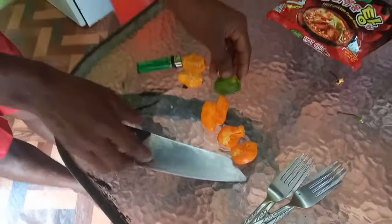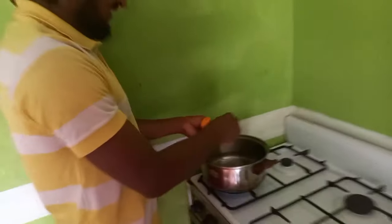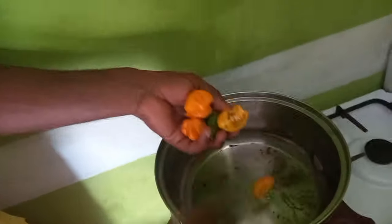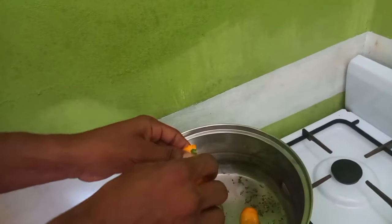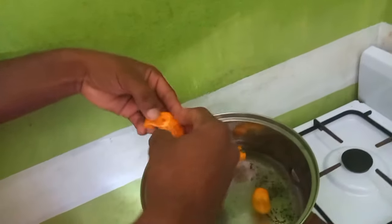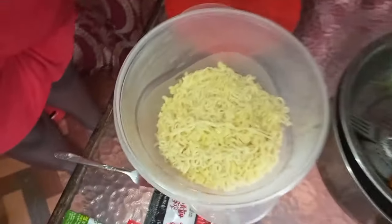I tried it already, four pepper. But then see everything boiling. So yeah, you can see it sticking up inside the noodles, to get the extra spice now, man. Yeah guys, so noodles done.